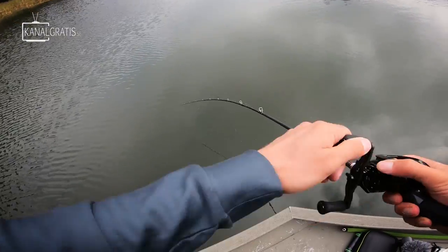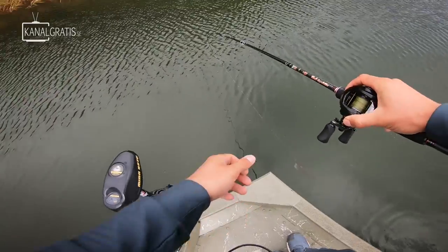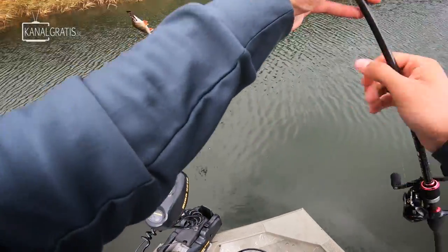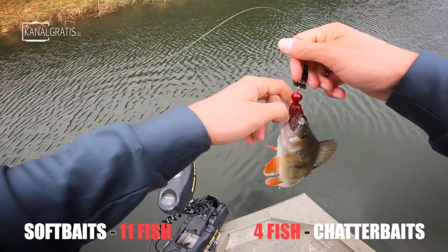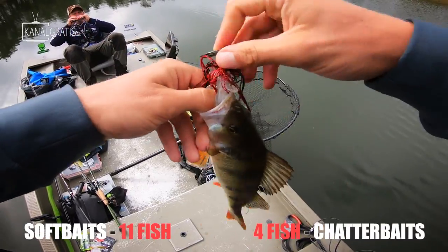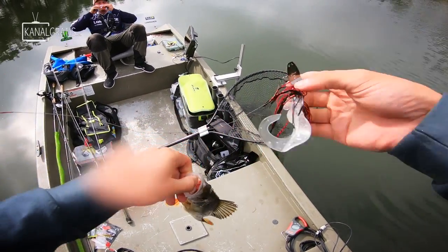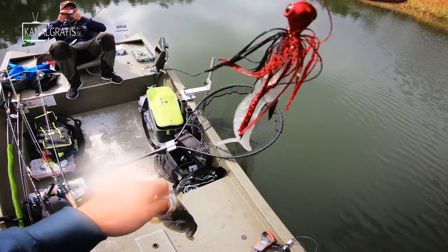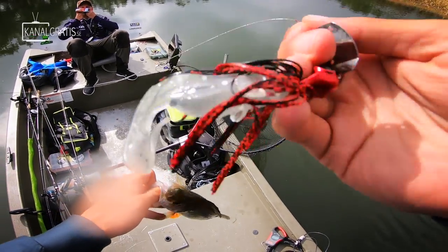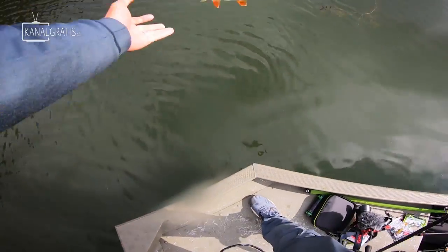Fish on! Haha, finally! There we go! Perch number 3 on the chatterbait. I just realized a few casts ago that this color combination actually looks like the famous red ghost. We have some black, some red, and this transparent rubber. So super nice. Back you go.